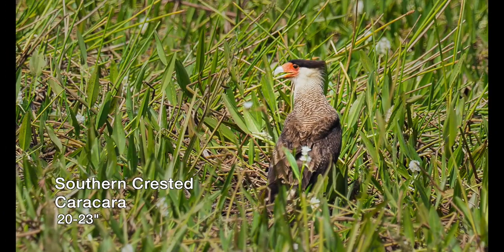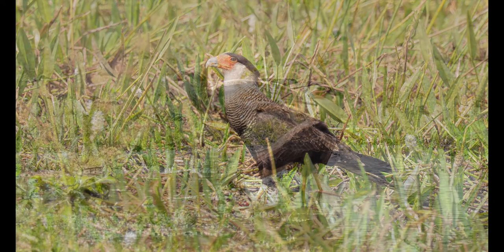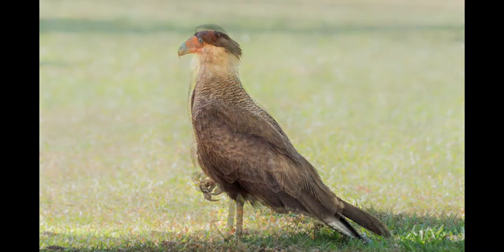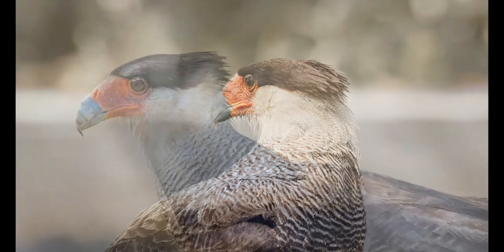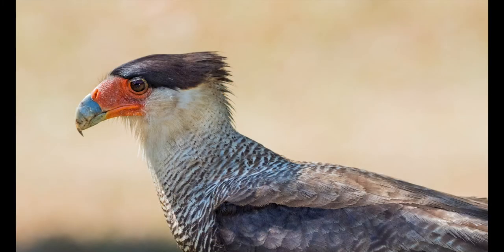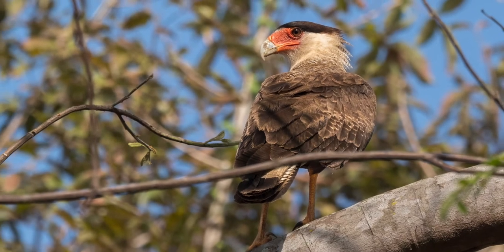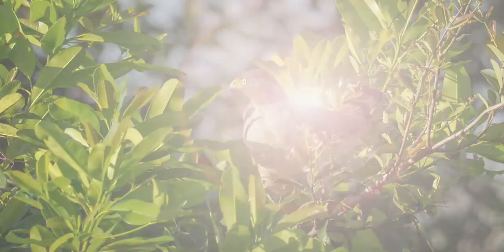Crested caracaras are members of the falcon family, but they do not hunt on the wing like other falcons. Instead, crested caracaras are opportunistic feeders preferring carrion. They are often seen feeding among vultures. Crested caracaras are commonly seen in open agricultural areas where they perch conspicuously and stride about confidently on the ground.